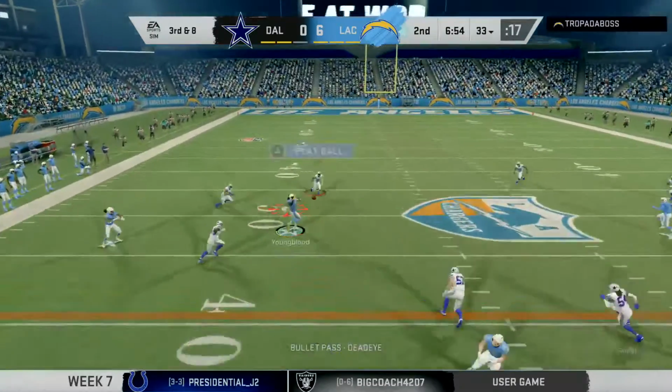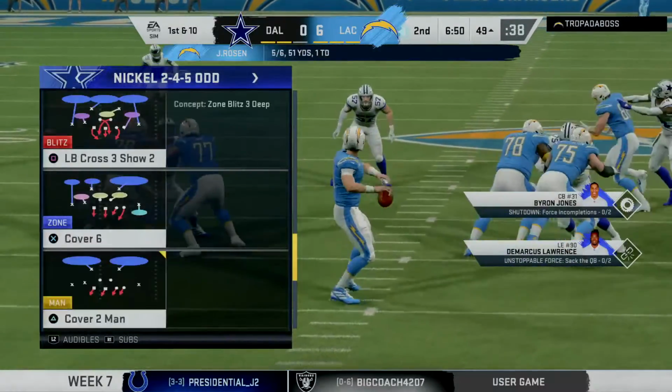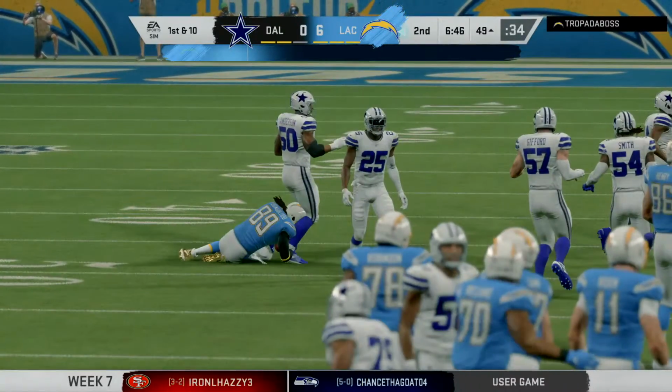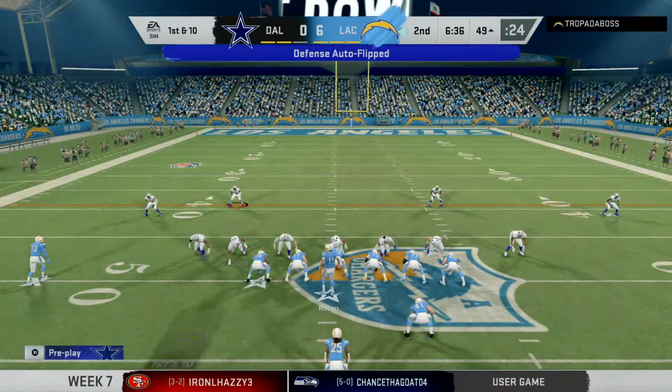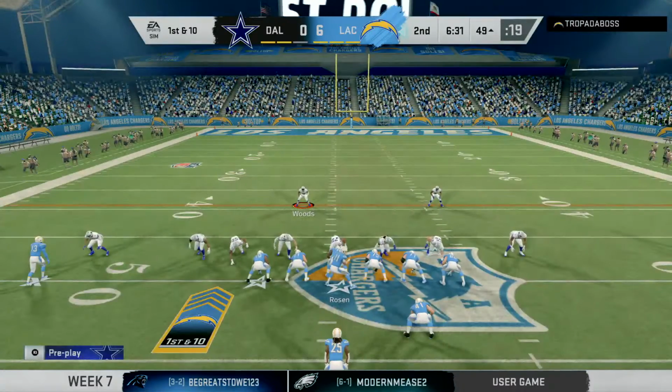From the gun, it's Rosen. Looking left side, and it's complete. 18 big yards on that one, and a Charger first. So from Cowboy territory now, here's 1st and 10 at the 49-yard line.